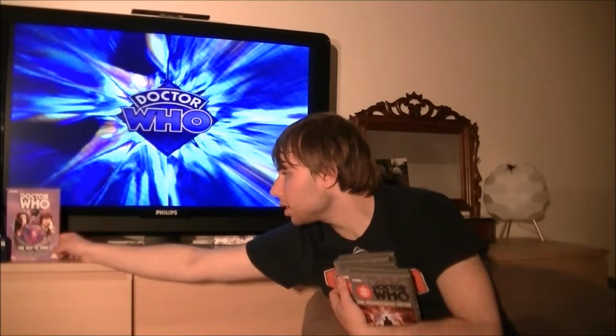So now you'll just stay there, Boxer, and I'll talk about the first one, the Ribos Operation. So this season is about the Key to Time, which are 6 segments forming a perfect cube. And they have this sort of locating thing to eventually find all the segments. And it starts off by landing on the planet Ribos.